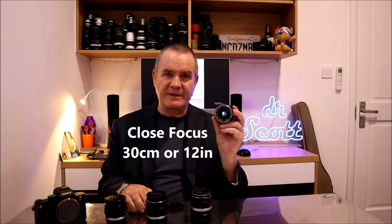in this particular lens here, and it's got a great reputation. Being an f2, it's fairly fast for its day. This was produced between 1973 and 1974. It had a close focus distance of 30 centimeters, and again, it had some great reputation.